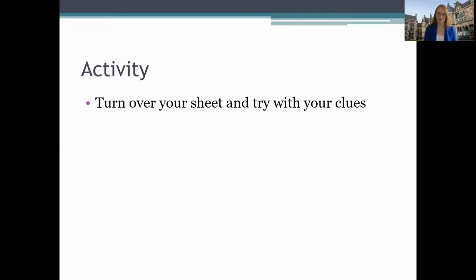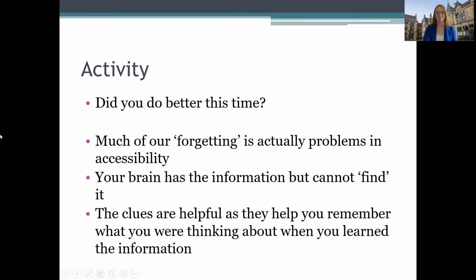So remember, you can look at those 2 words now, so that jam and butter might help you to remember toast. So see how you get on now. Can you remember all those words if you used your clues? Again, you can pause this video and see how you get on. Did you do better this time?